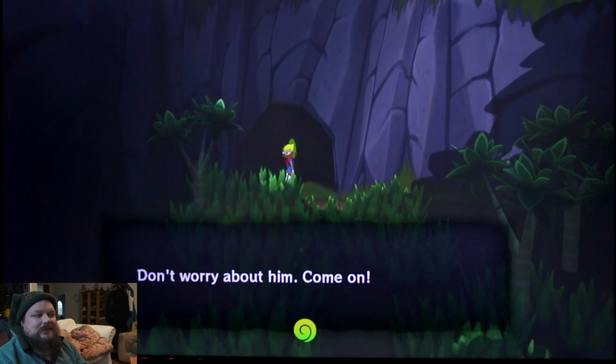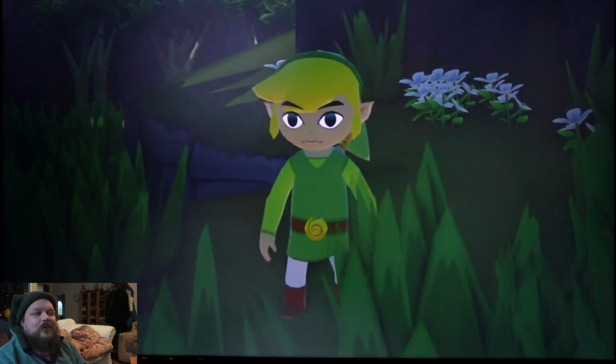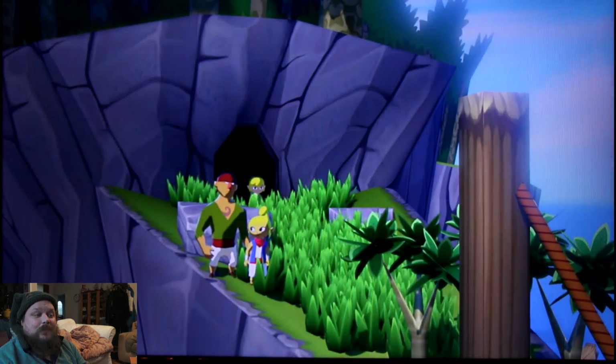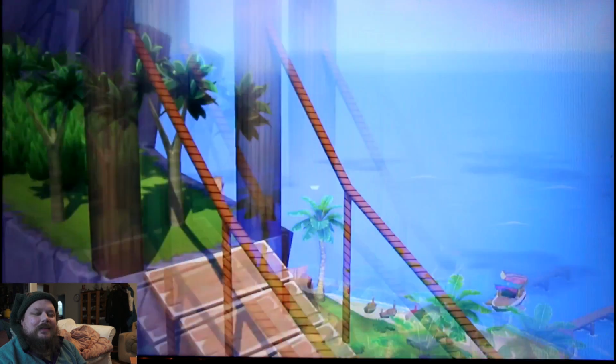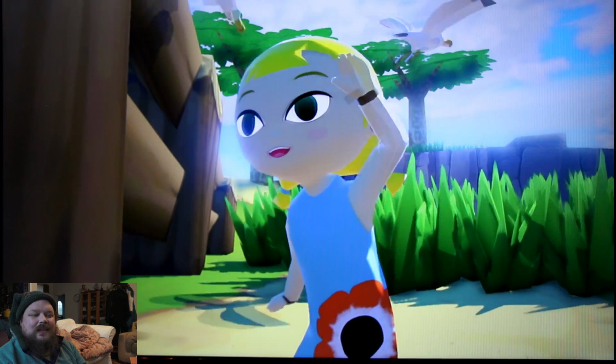Just gorgeous. Anyway, so this is Tetra we've just rescued. She was dropped off on the island by an errant bird, literally a giant bird. And that giant bird is about to possibly kidnap Link's little sister, Aryll, because she looks a little bit like Tetra.